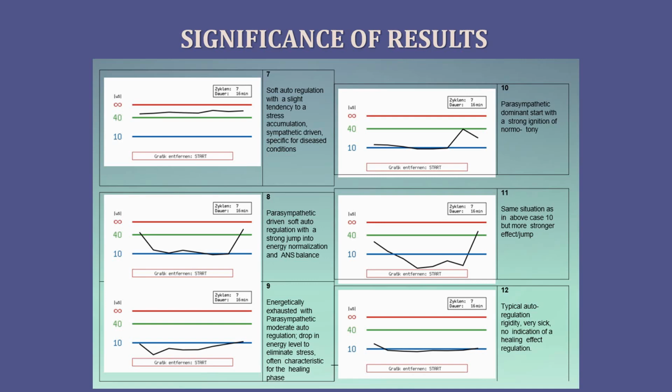Example number 10 shows a parasympathetic dominant start with a strong ignition of normotony. Example number 11 is the same situation as in case number 10, but with a much stronger effect and jump at the end. And number 12 shows a typical autoregulation rigidity, meaning that a patient is very sick and there is no indication of a healing effect regulation. So if we see a graph like that, we know that we need to adjust our therapy.